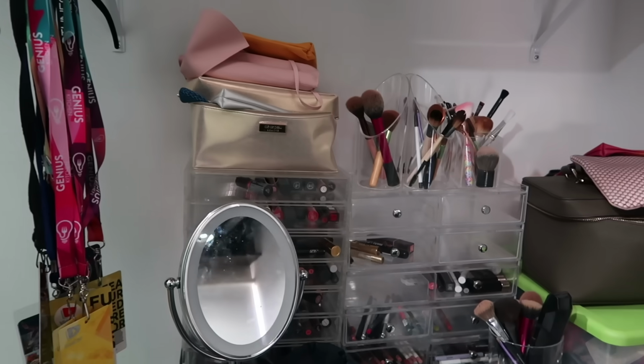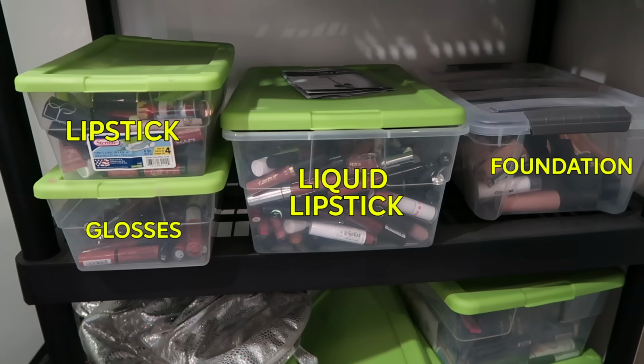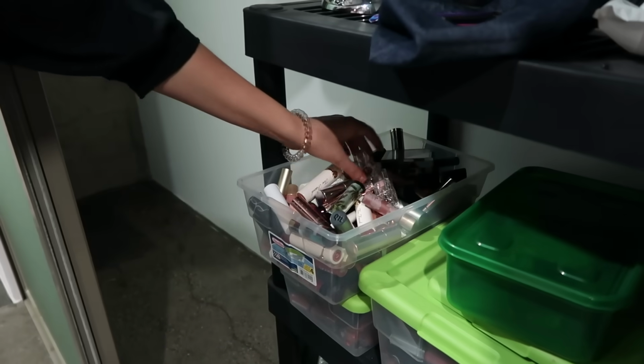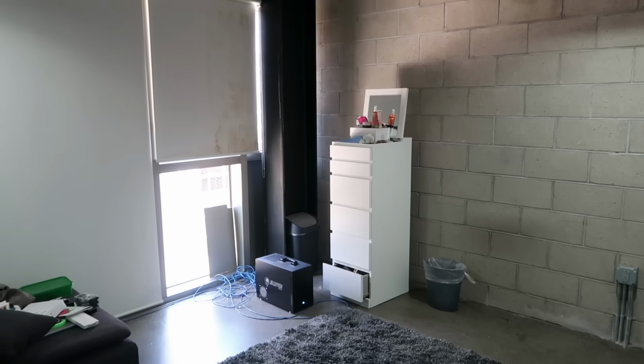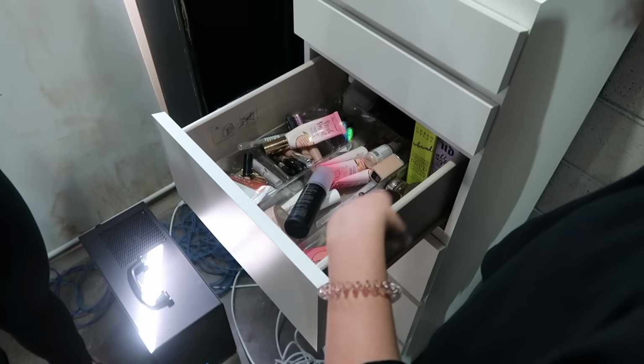I feel like this whole structure is actually not horribly organized for storage purposes. Most things are bucketed by category, but because it's just in bins, I never really get to see all of my options. Okay. Let me show you that thing. The other structure that we have is this white set of drawers in the corner, which has most of the rest of my makeup organized roughly by category and area of face.